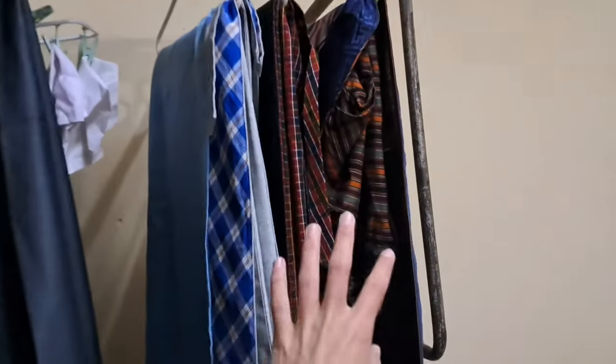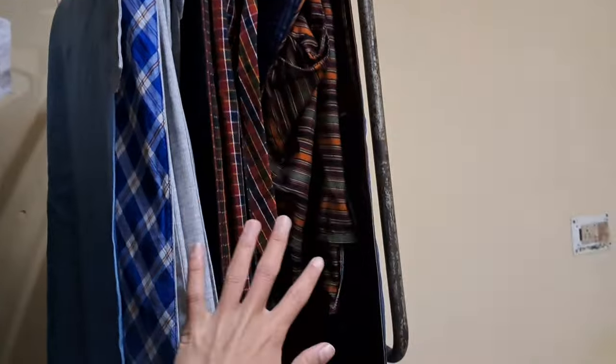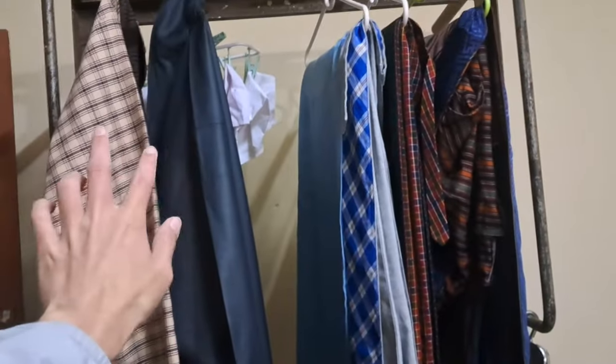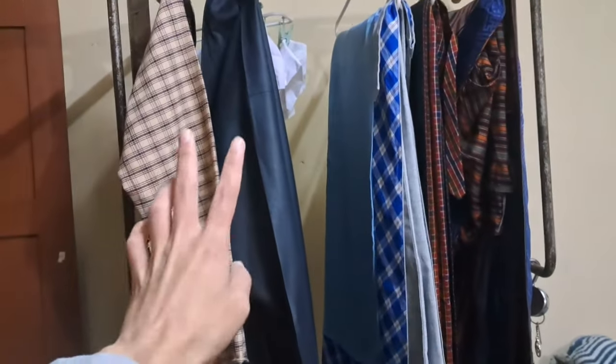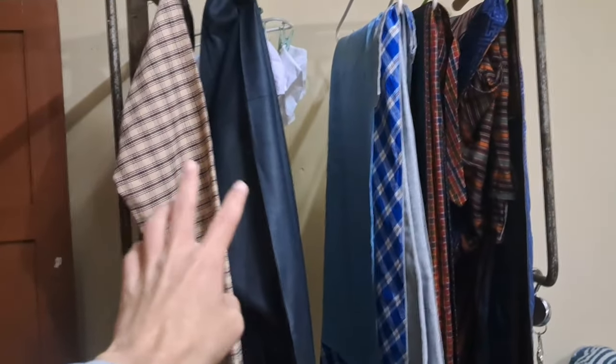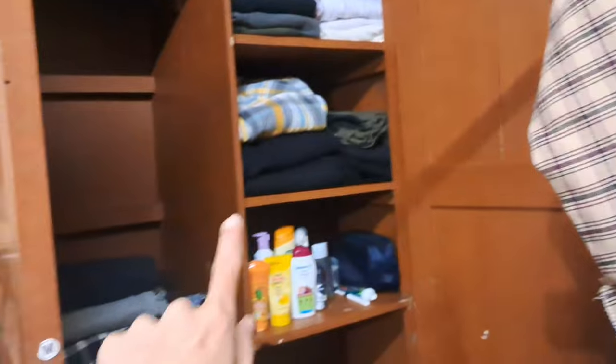These three clothes are the ones that are dried. I have yet to iron them, and these two are wet. They're not dried yet. I will dry them tomorrow as it is quite late right now. Moving on, I have my wardrobe. I keep my stuff there.